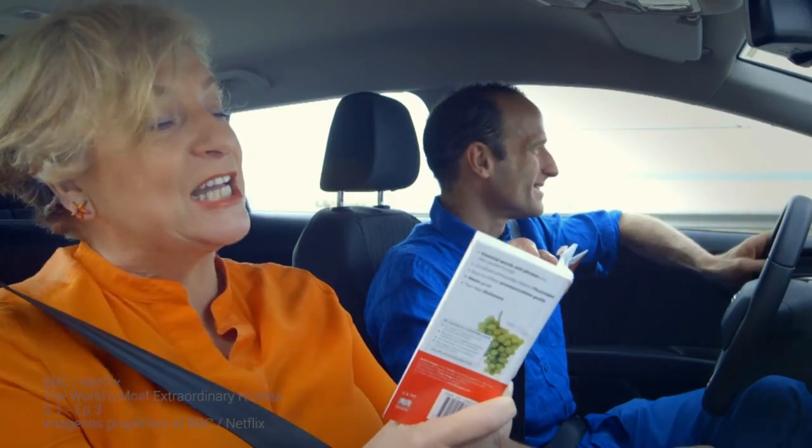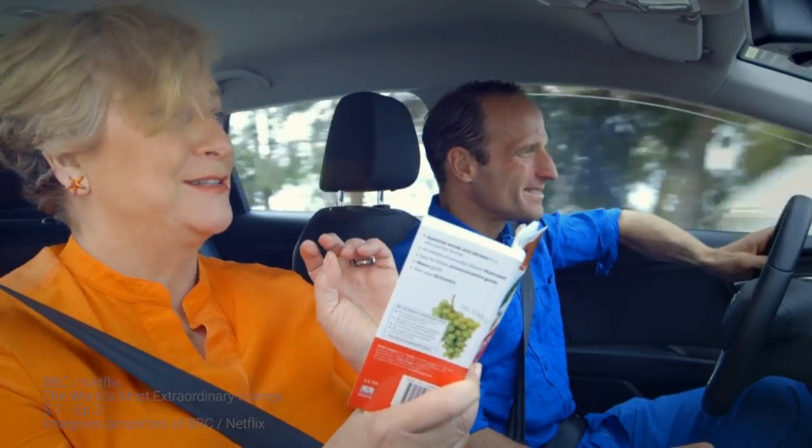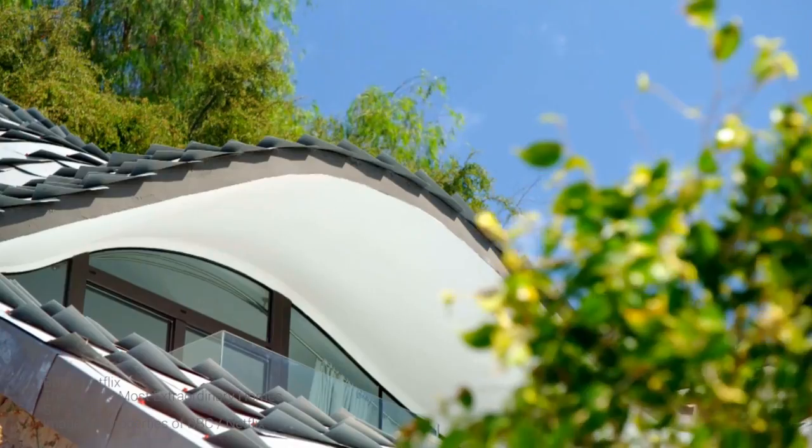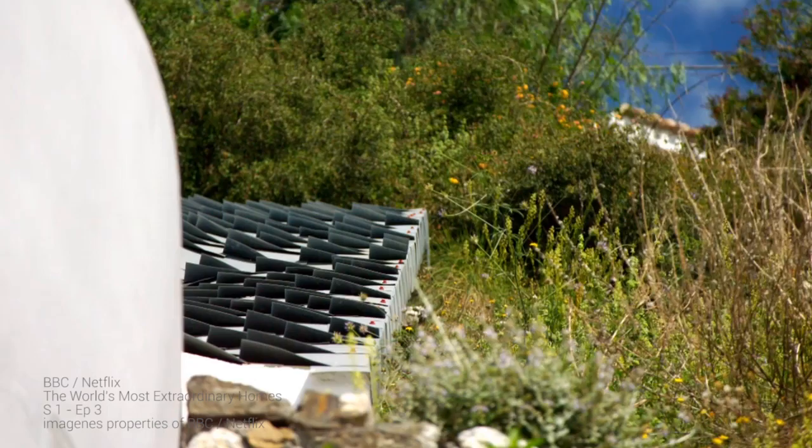¿Es esta la carreterita que lleva a Cliff House? I think this is the road to the Cliff House. Yeah, this is the road. Let's hope it is. The plot is just the face of a cliff.